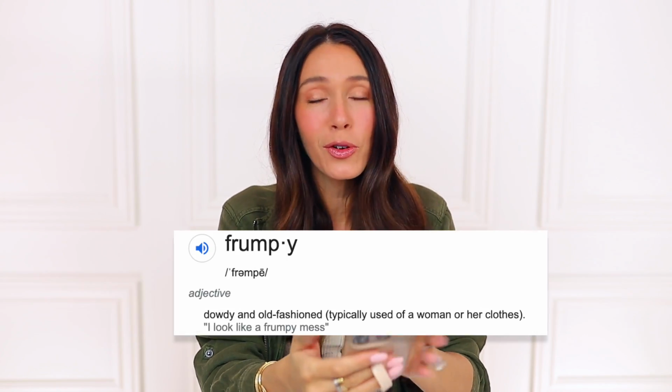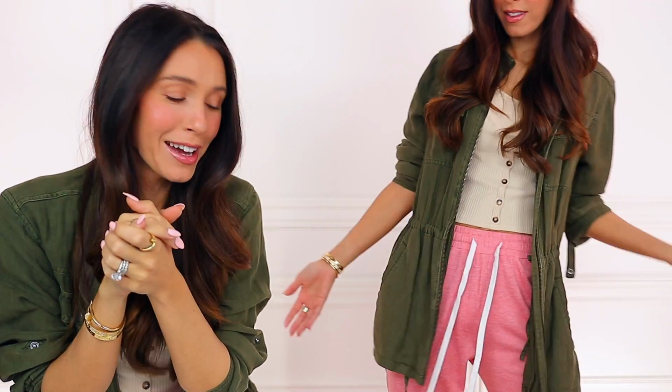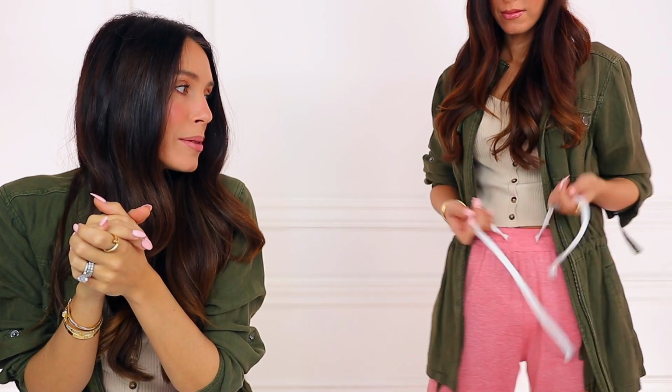Now, for those of you that are unsure of what frumpy even means, let's just remind everyone of the definition. I think I've done this before. Dowdy and old-fashioned. I look like a frumpy mess. That's the example it gives. So if you feel like you look like a frumpy mess, let's fix that. Let's just move on over to the side here. And by the way, if you only saw what I'm wearing on the bottoms here, I look like a frumpy mess today too. Number 1, it's a doozy.